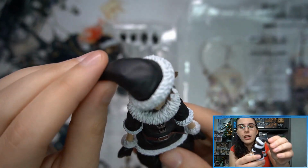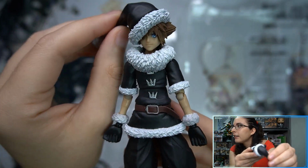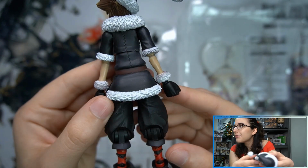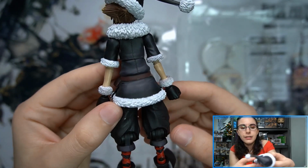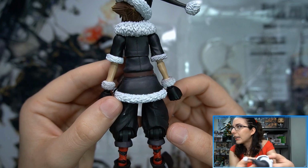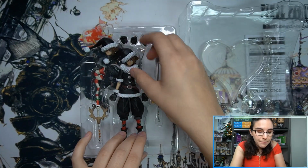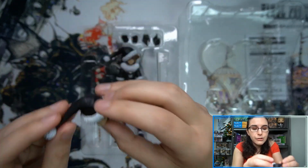But very good paint job here. I like his eye. There's like a little metallic sheen to it. I like that. And the outfit's very good. My only complaint, I don't like the ball joints, but I bought this figure knowing that I don't like ball joints, so that's not something I can really complain about. Not surprising at all. It's just something that's not to my preference.